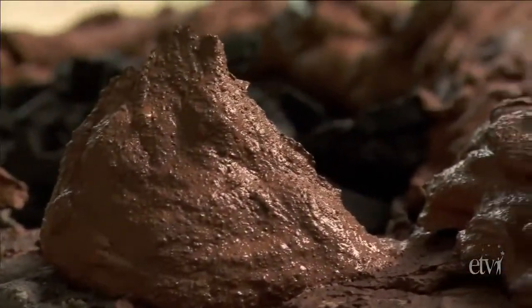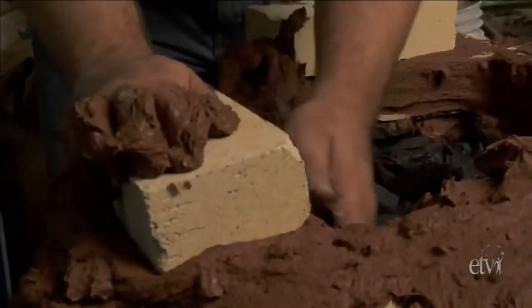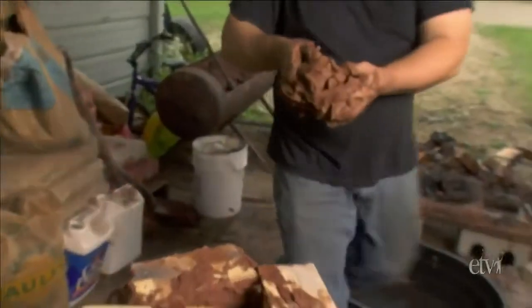Charcoal will burn hot enough to melt steel. The trick is to get it contained in such a way that you can deliver that heat long enough for the material to melt inside the crucible.